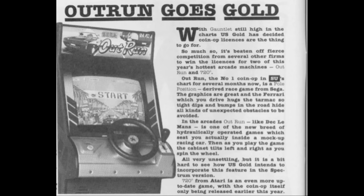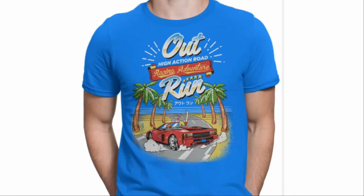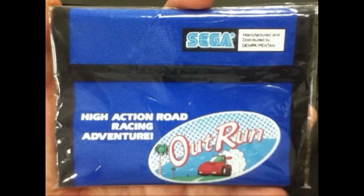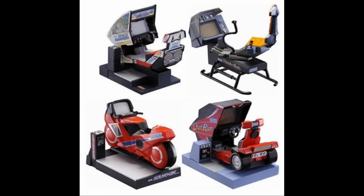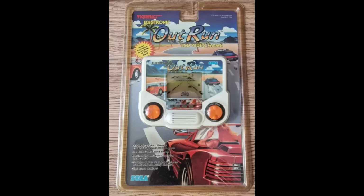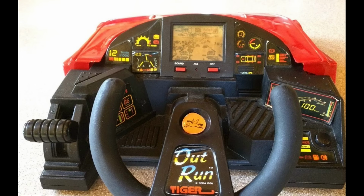Outrun was a huge worldwide success for Sega, selling over 40,000 cabinets worldwide, equaling almost 300 million adjusted for inflation. There were a few pieces of merchandise released for Outrun over the years, including shirts, toys, wallets, ties, mouse pads, model kits, and even 2 Tiger LCDs. One is the standard handheld and the other is a tabletop version which looks like the front half of your Ferrari Testarossa.